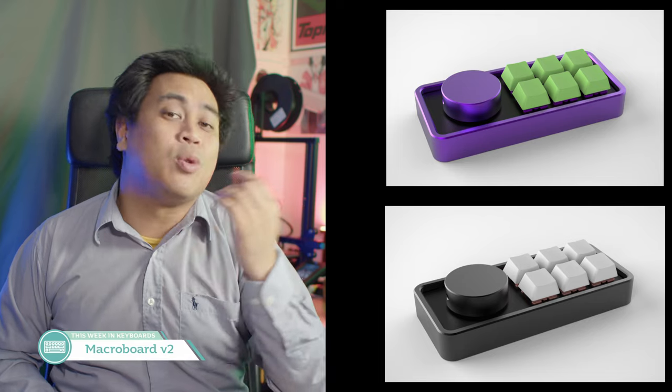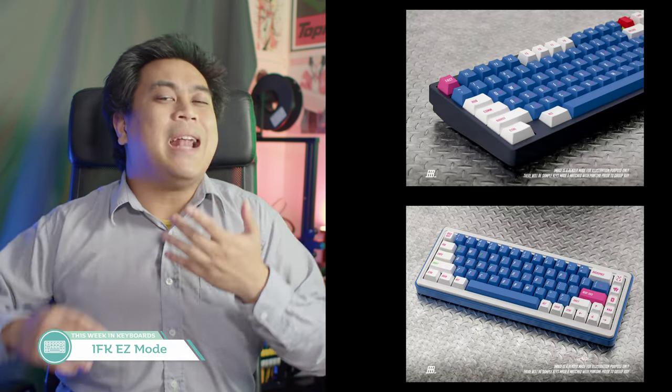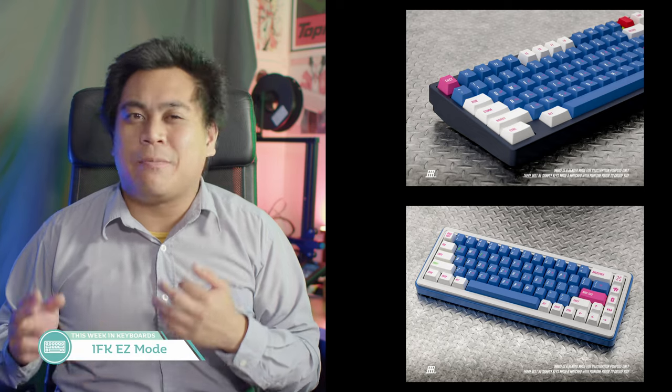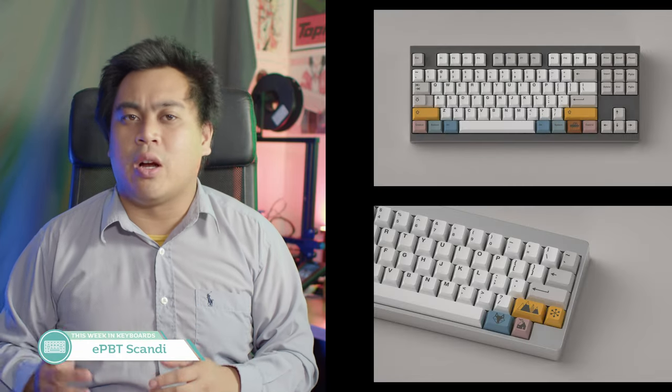QE Labs Macroboard V2 is for those who like knobs used sensibly, which is in a macro pad. Next up is the IFK EZ Mode, which is obviously inspired by a certain Overwatch character. I like the set, but IFK isn't exactly three letters that inspire confidence. Next up, we have ePBT Scandi, which is currently running on Thokkeys, and you know what? It looks fun. It looks inoffensively Scandinavian.